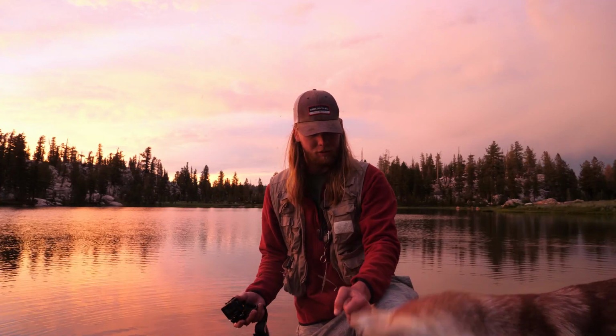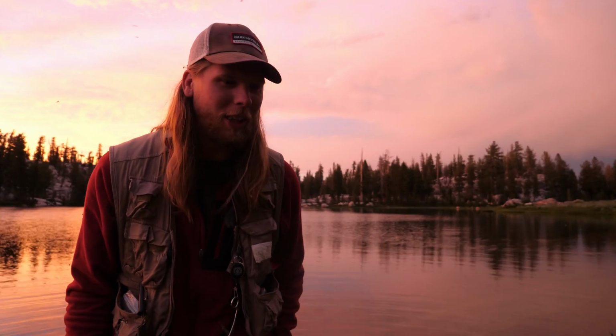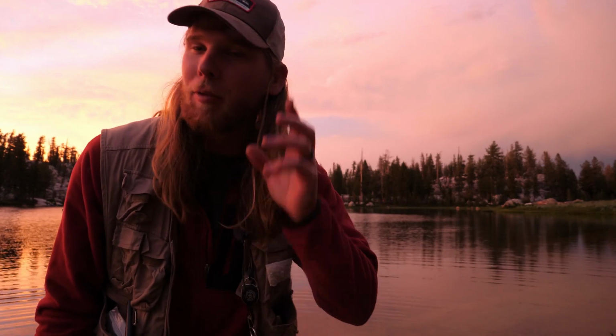Good job, Kilo. You didn't attack him. All right, guys, well, we got one fish on the camera for you. That's the second fish we've had take the fly, and pretty excited. We could have eaten him, but just let him go. End of the day. Got some hot dogs waiting for me. Let's see if we can catch some more, though. It is prime time.